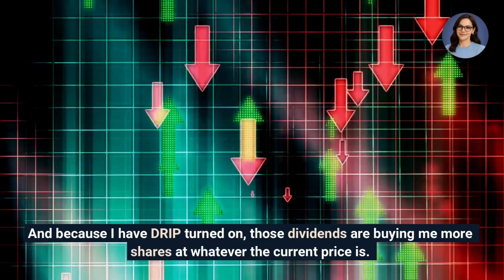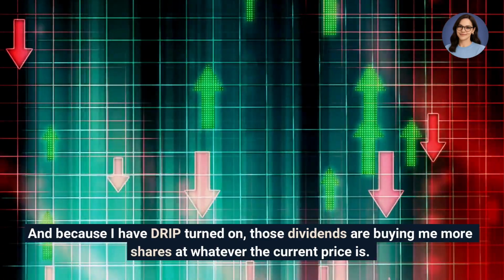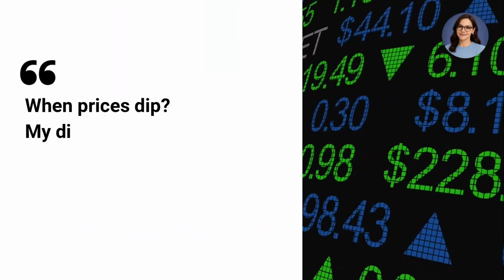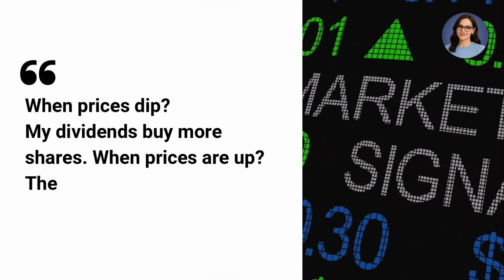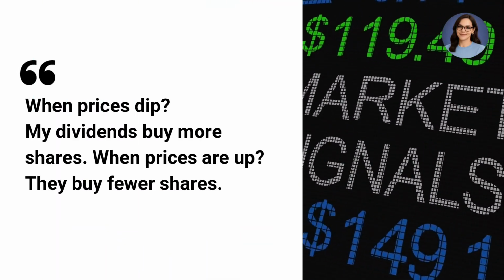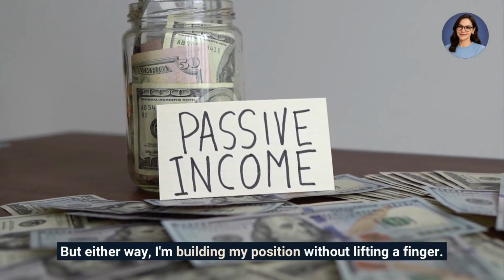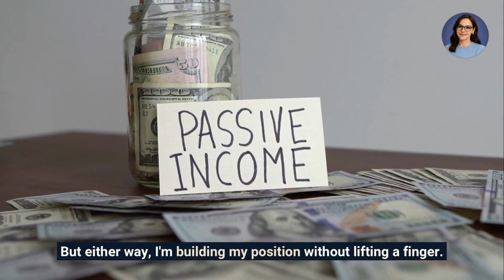And because I have DRIP turned on, those dividends are buying me more shares at whatever the current price is. When prices dip, my dividends buy more shares. When prices are up, they buy fewer shares. But either way, I'm building my position without lifting a finger.